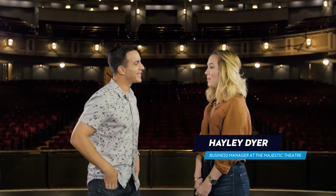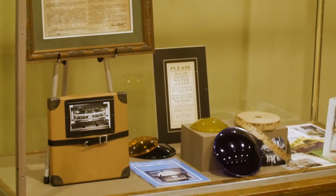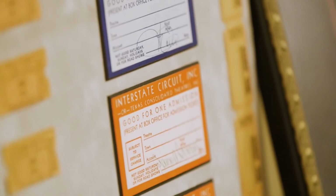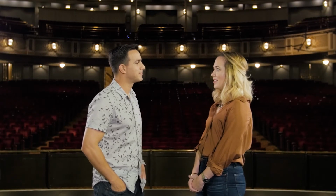Can you tell us a little bit more about the rich history here at the Majestic Theatre? I'd be happy to. The theater was built in 1921. It started as a vaudeville theater, and then it switched over to showing movies full-time in the 30s. Stars like John Wayne and Jimmy Stewart came here for many, many movie premieres. It's just a really neat, rich history here. Tell me, what kind of shows do you feature here at the Majestic? We have all kinds of things on our calendar, including concerts, comedy, plays and theater, ballet. It really runs the gamut here.